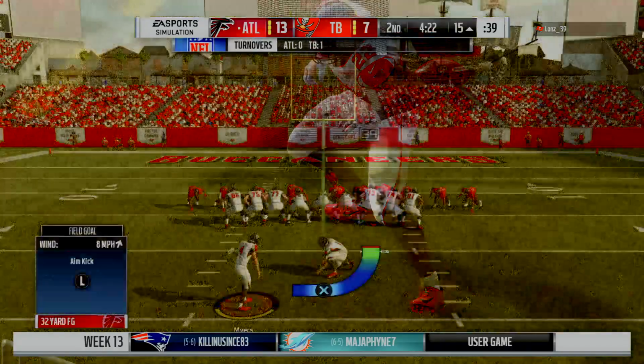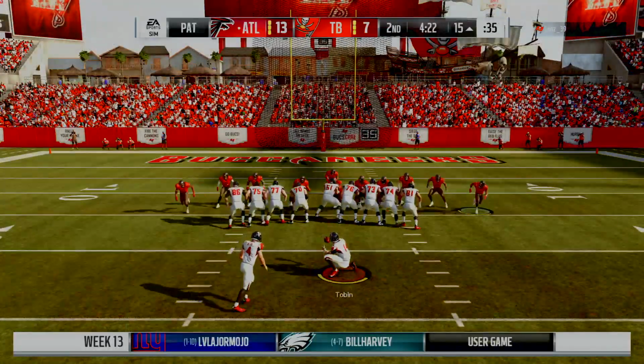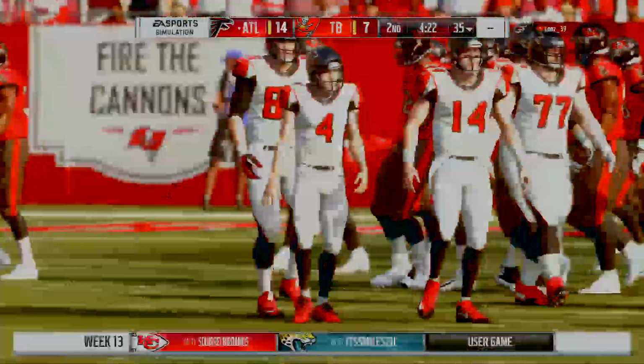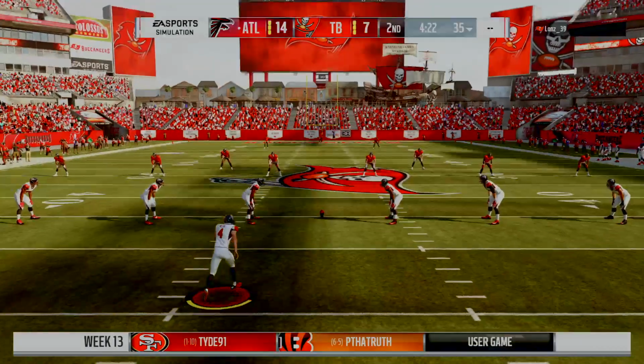Now, that was a beautiful play. A pick six. How would you punctuate something like that, partner? What do you mean, with an exclamation mark? Exclamation mark, a big word. What would you do with that? Ampersand? I like it. Myers connects on the PAT, and that makes the score 14-7.